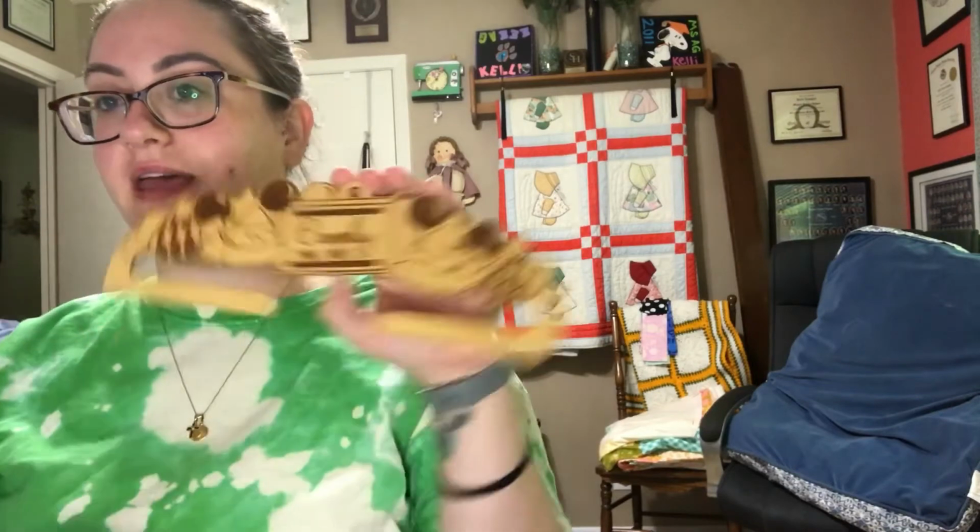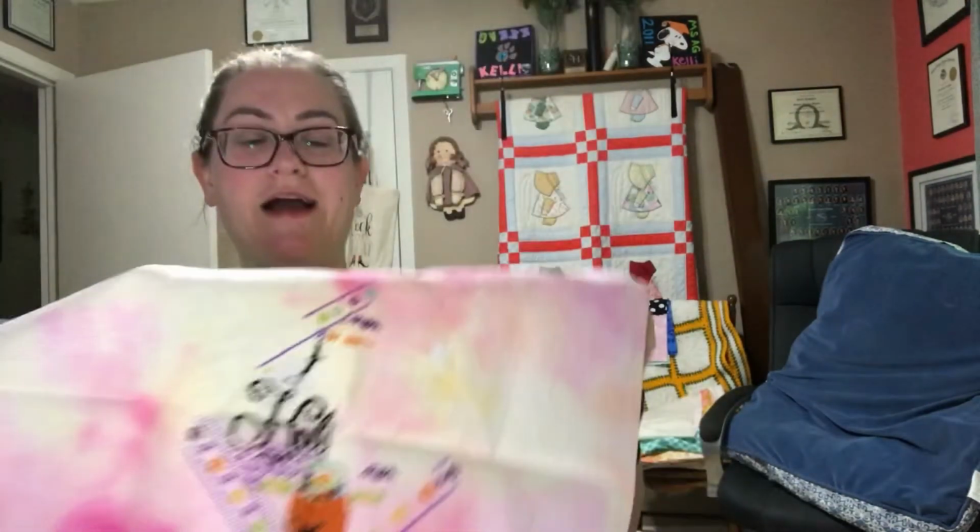The next one, I don't really want to finish this, but I don't know what to do with this if I don't. Like, do I resell that? Do I destash that? This is how far I am on the pattern. Actually quite far.